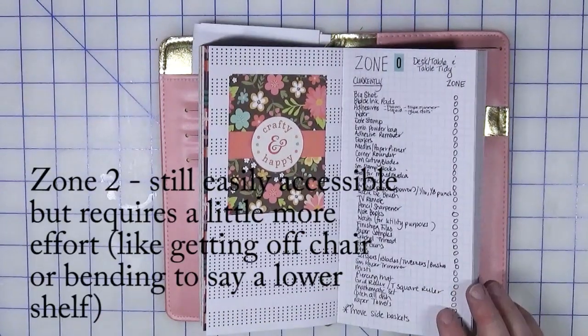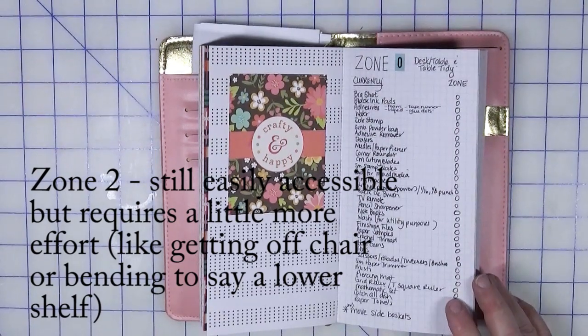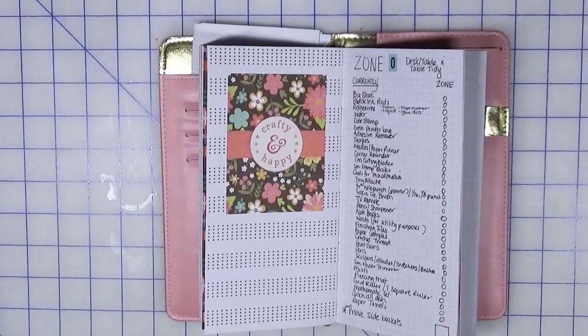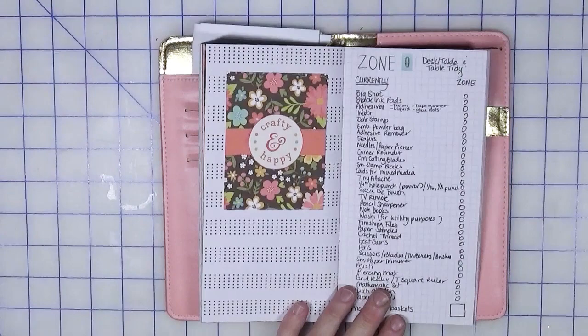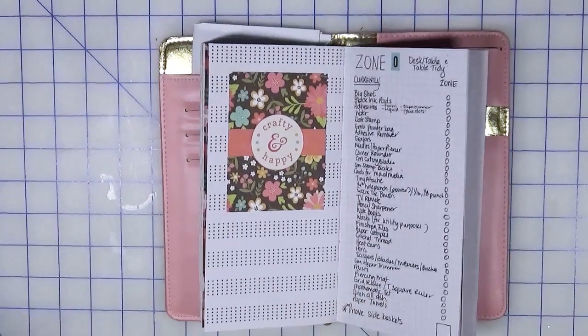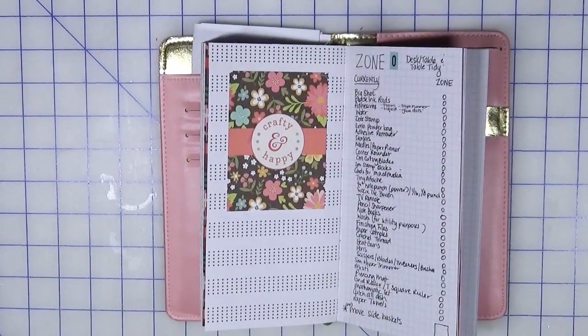Zone 2, I consider flat surfaces like countertops, easily accessible areas, but they may require movement to access. So also to the left and right of me, I have 2 Billy bookcases. I have a 3rd Billy bookcase just slightly to the left and the front. I have a 1x4 Calyx and I have 3 2x4 Calyx units, all open, all easily accessible. I do have to get off my chair to go and access those tools.